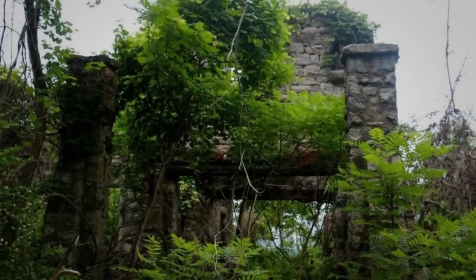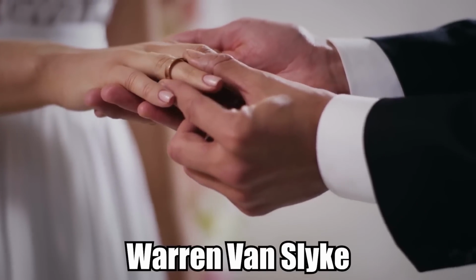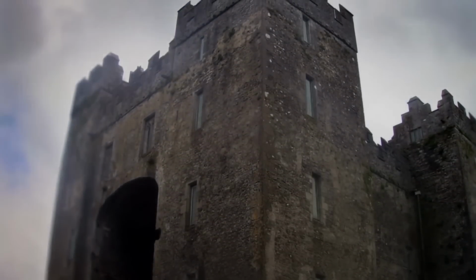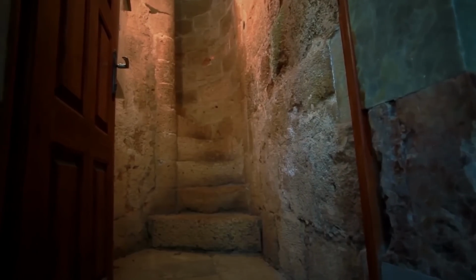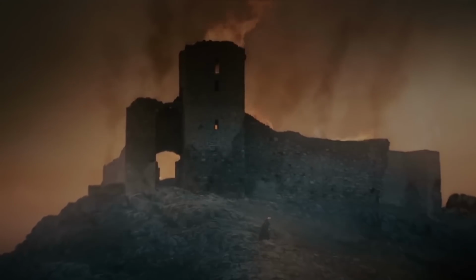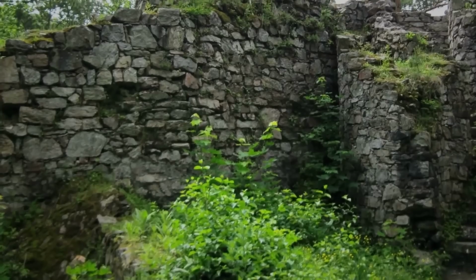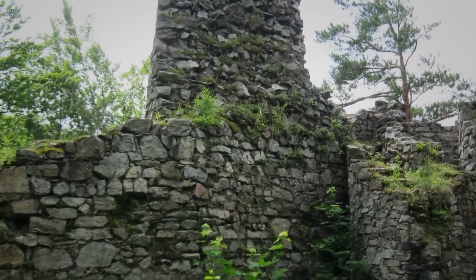His widow inherited the unfinished building, married a new man, and her new husband, Warren Van Slyke, went on to finish what Porter had started. But Van Slyke was an old fellow too, and he died soon after the castle was completed, leaving Porter's original widow to live alone in this creepy place until she passed on in 1940. After this, the castle was abandoned. Then, in 1959, a group of vandals burned the ancient estate down. It was so totally destroyed by the fire that nothing remained except its stone foundation.